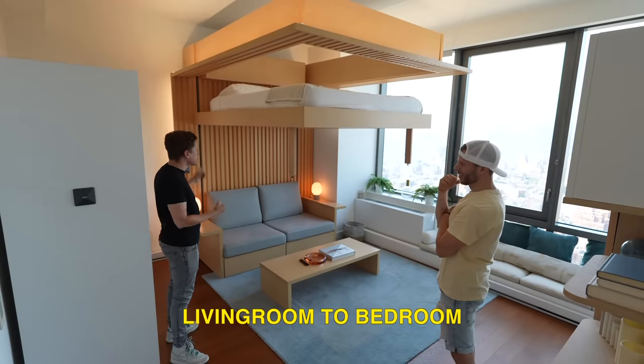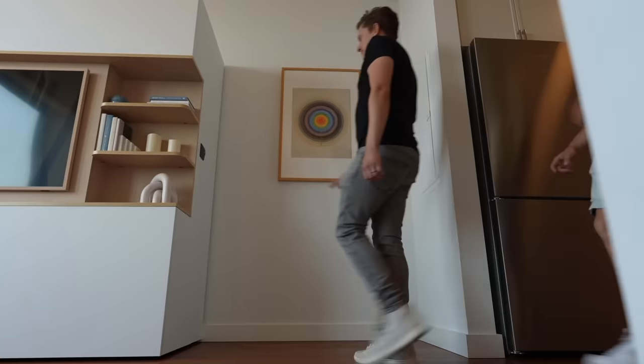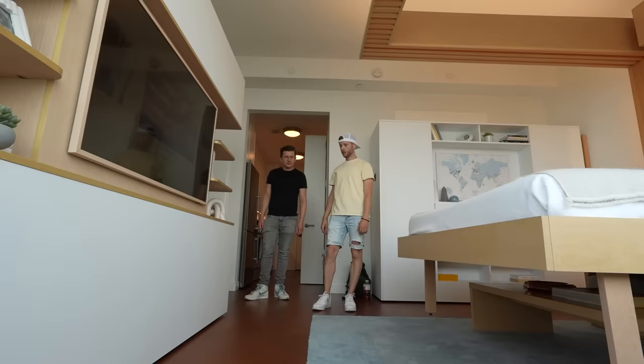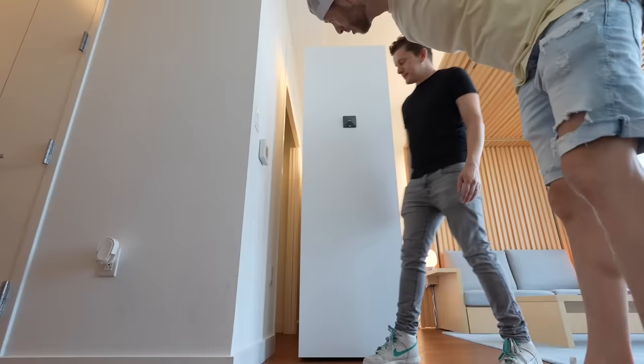In 30 seconds, we go from living room to bedroom. Oh, and look, it's got little feet. This room is 242 square feet. It expands from your bedroom to your living room to your home office to your walk-in closet.